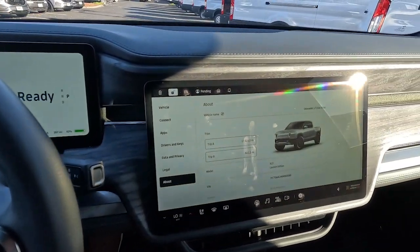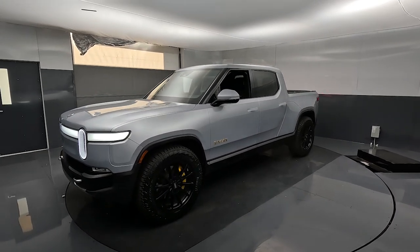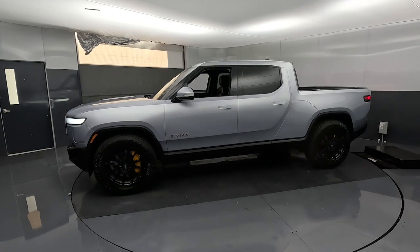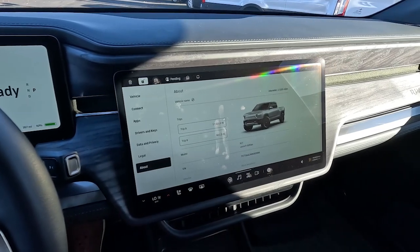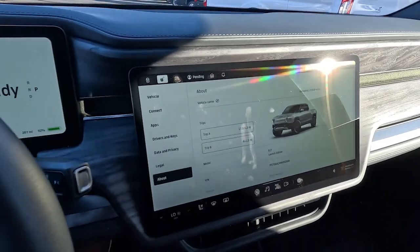Today we're going to talk about this awesome 2022 Rivian R1T Launch Edition, an all-electric pickup truck, one amazing vehicle. This thing is absolutely amazing, whether it's driving on the road or going off-road. And not all Rivians are created equal. This is a top-of-the-line Launch Edition.